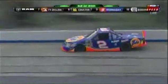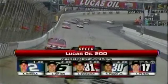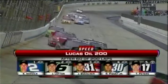Buescher working by the slower lap traffic. Paulie Haraka in the 5. He was one of the drivers we highlighted earlier during qualifying who was sideways in his qualifying effort. He's been pretty straight, this guy. Yeah. And fast. To the front, Kevin Harvick leading once again at Dover International Speedway.